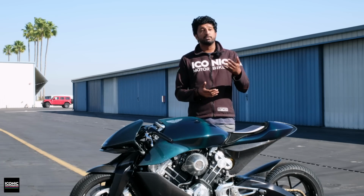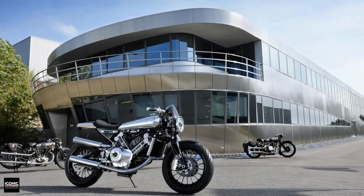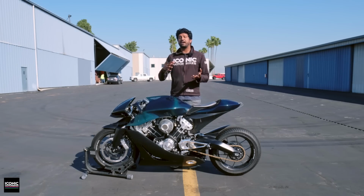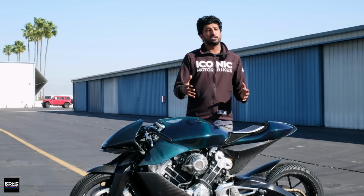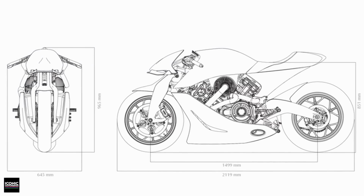What you may not know is Brough nowadays is actually a French company. It is out of Toulouse, and the revival happened with a gentleman that used to be the CEO of Boxer Design. And so now they're creating motorcycles under the Brough Superior name, but also this limited collaboration with Aston Martin.